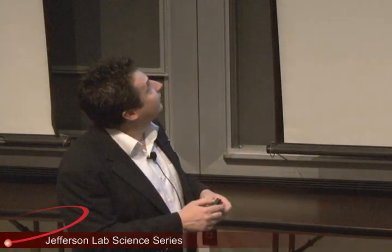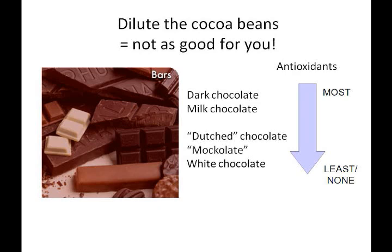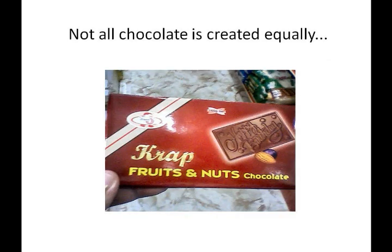And then, unfortunately, saddest of all, white chocolate. I'm very sad to say so, but white chocolate really isn't full of antioxidants. It does taste good, though, so I will say that. So, not all chocolate is equal, and that's something worth wrapping your head around. So very, very dark chocolates have high levels of antioxidants, and white chocolate, nothing at all, unfortunately. So, don't eat bad chocolate.